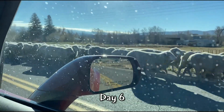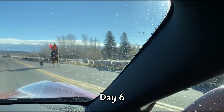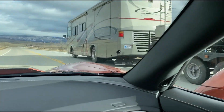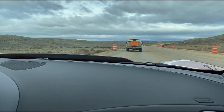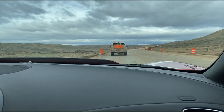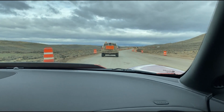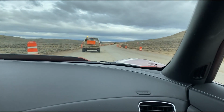Welcome to northern Colorado. This is a thing. Welcome to Wyoming. The roads are not paved. Okay, they're mostly paved, but this one is not. Actually, let's start again. Welcome to Colorado, up in the northern scrub country where we have some construction.